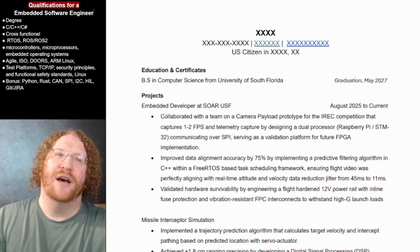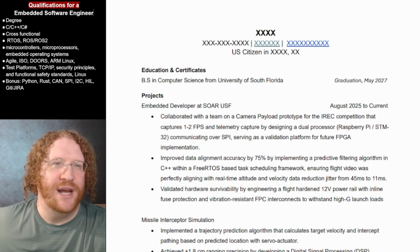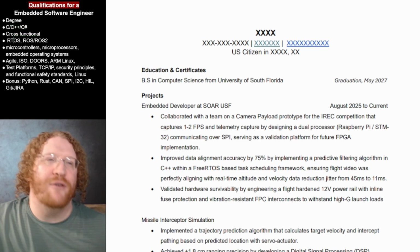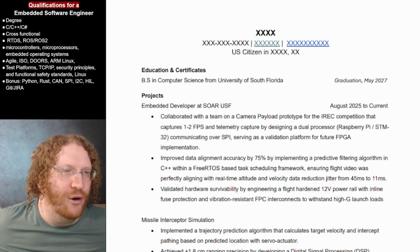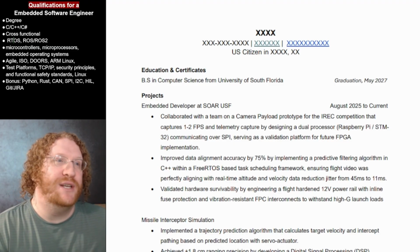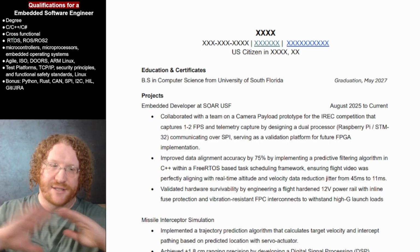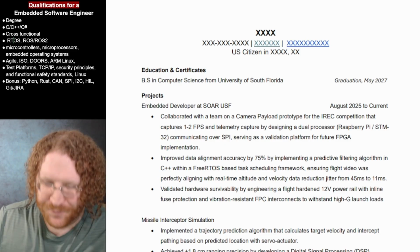So for an embedded software engineer, which is actually a shockingly okay market, we need a degree, any of the C's, cross-functional, RTOS, ROS, ROS2, microcontrollers, microprocessors, embedded operating systems, Agile, ISO, DOORS, ARM, Linux, test platforms, TCP, security principles, functional safety standards, Linux, and a bonus for that stuff. Whatever is in the bonus section. These are the qualifications. If you do not meet 75% of them, you are going to get rejected. Formatting doesn't matter on that point.